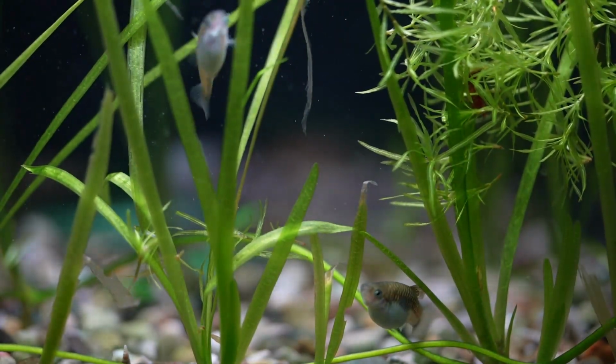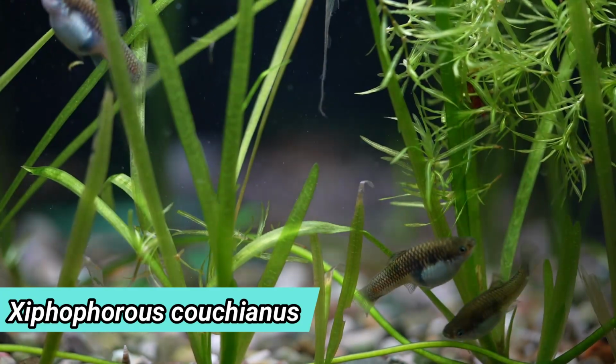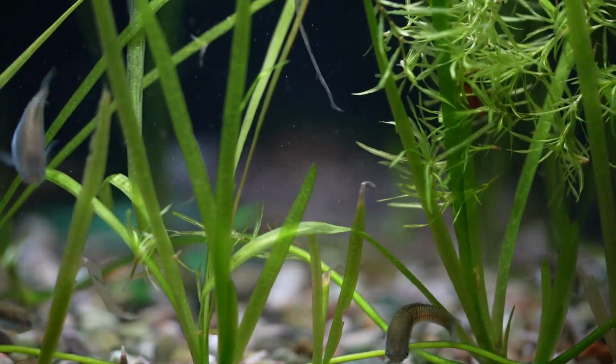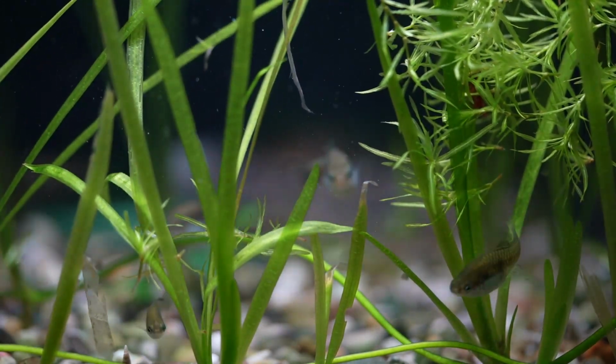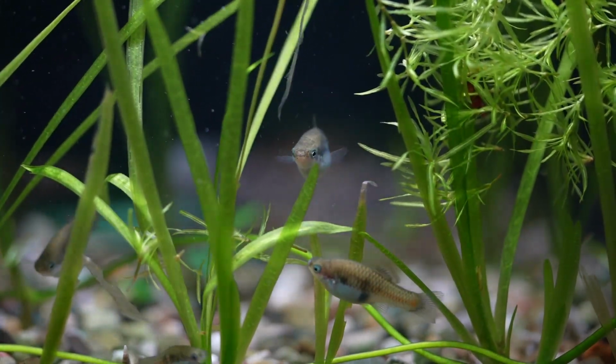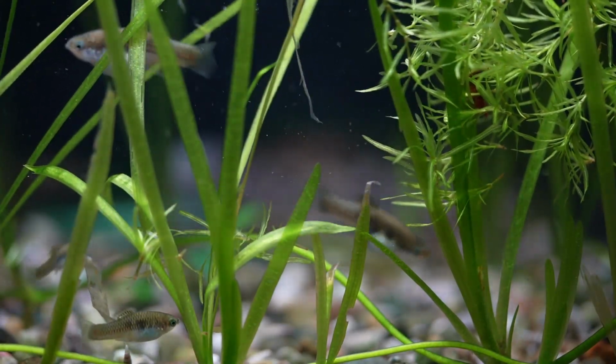These Xiphophorus couchianus are one of a couple species in my fish room that are extinct in the wild. These fish originated from the Huasteca Canyon in Mexico, as well as some other springs and ponds and rivers near Monterrey. Unfortunately, due to the pumping of groundwater and pollution, this fish disappeared from its environment.